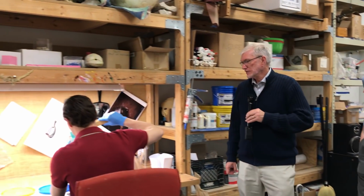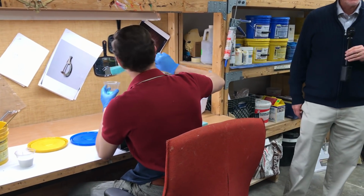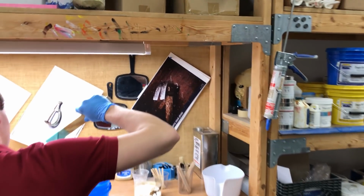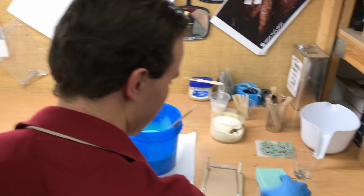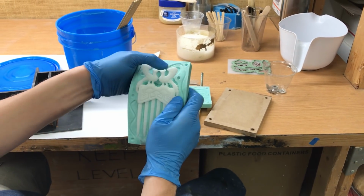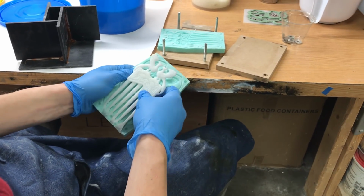Some of these artists just get to play with goop. It's like playing with Play-Doh or something. Levi here is working on a silicone mold for one of our jewelry pieces, and he's just getting things ready here. He'll be pouring it pretty soon. Here's an example of what a mold might look like. This is a comb that Shem's wife is going to be using later. We're going to paint it up to look like ivory.